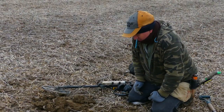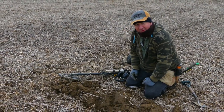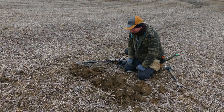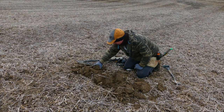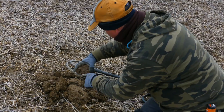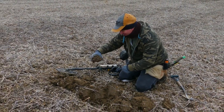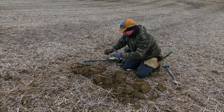Anyways, I got a target and it was so deep and so faint that I wasn't expecting it to be a coin, so I didn't roll the camera. But I already pulled it out, and as you can see, look at the size of this mess that I made, inside of a burn field. But look, whoa, check it out. You can actually see the coin in the clump of mud. It looks like a pretty thick one, so that's kind of neat when you pull them out like this. Pretty exciting. So let's pull this out together and see what it is.